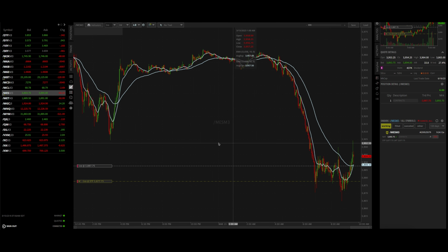39.04 and a quarter. Almost hit this low over here. Figured we would get some resistance when we got up to that level. Get a nice little bounce here off the moving averages. Let's see what's going on. Trying to get above that 3,900 level. It's trying. I don't know if it'll do it, though.